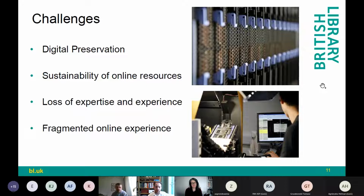But all of these different projects and programs, while individually producing fantastic results, also presented a number of challenges. In addition to the challenge of scale, how do we really transform access as a percentage of our collections digitally? How do we make sure that we're making available large swathes of our collection, not just a small fraction?